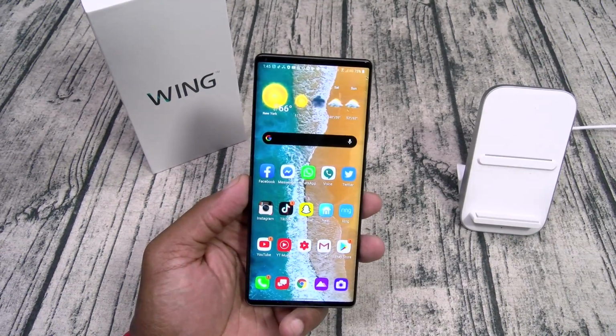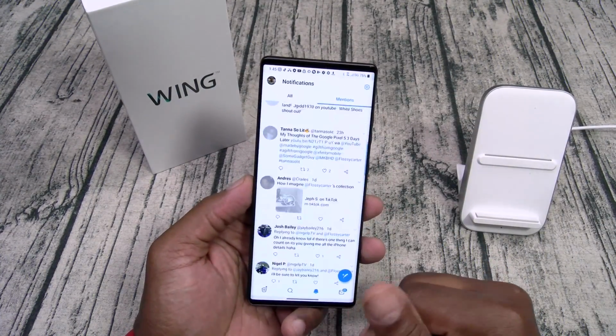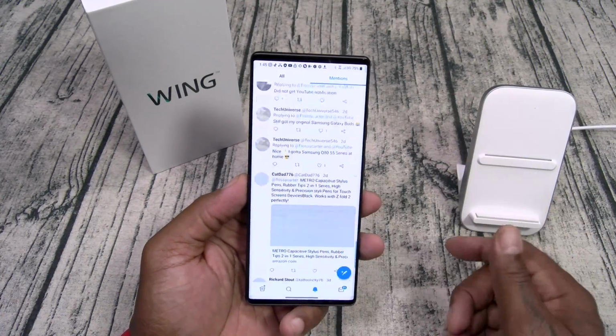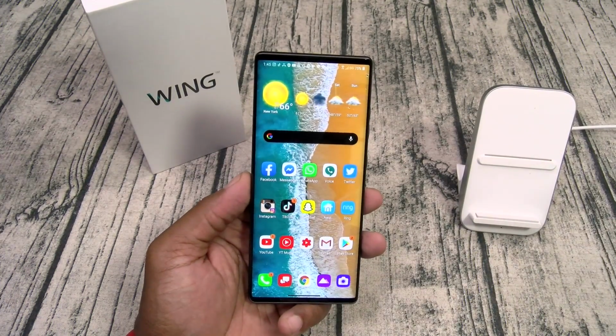Exit out. Next. Let's take it over to Twitter. Let's check my mentions. See anybody talking about me. See what's going on. Read all my tweets. Nice scrolling rates. Keep it moving.